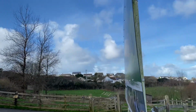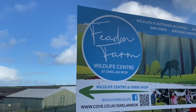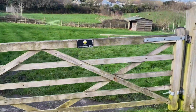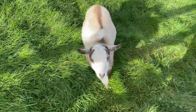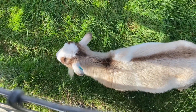Alright, we're going to take a right hand turn now. It says there, Feeding Farm, Wildlife Centre at Gwel and Moor. So we'll head down here. This is where the shop is, and they've got some animals here. It states here, animals may bite. Yeah, you don't want to get bit by a goat. Hello. I haven't got any food for you, I'm afraid. I'm sure your friendly keepers here will keep you well fed. He looked very disappointed, but I didn't have any food for him.